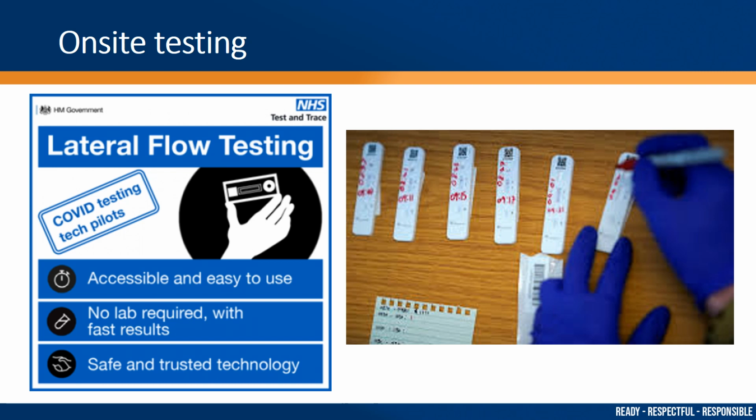What I've done now is to create some videos just to show you the locations where we've been completing the testing in the main hall, but also when you return on site, hopefully just after Feb half term, when we have to hopefully ask everyone to test on site, this will be completed in the sports hall.